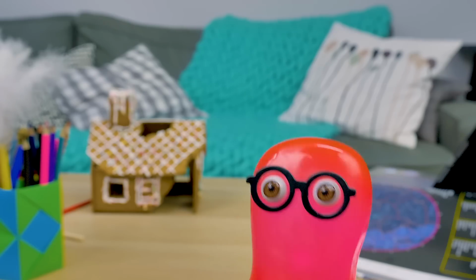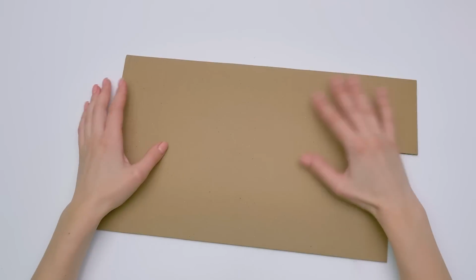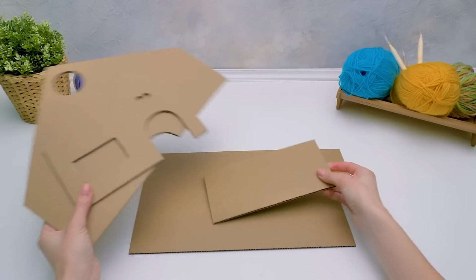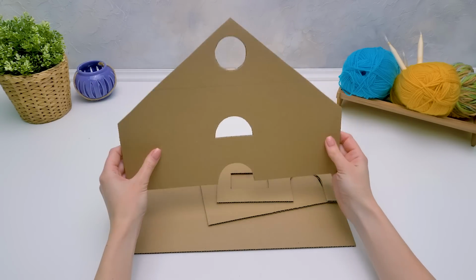Today we'll show you something really cool. Hey guys! Today we'll be making a gingerbread house from cardboard for our hamsters. And of course, we'll start with the floor and the walls. This wall will be solid. And I made holes here for our hamsters so they can easily go in and out.